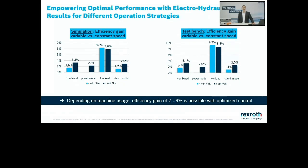However, you can see that you get more benefit out of it when you go to an optimized operation strategy. And here it's interesting that the difference in the low load condition is not so high. But when you have power mode operation, then you really see the optimization of the speed is beneficial and takes you in a full power mode operation into a range of 2% efficiency improvement. On the right-hand side, we have more or less the same data as it was confirmed by our test bench testing, where we, in the end, were working on the same pressure and flow levels and working with real components to see if the results that we achieved in the simulation are correct.